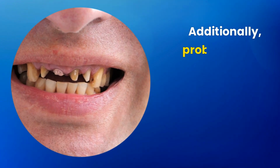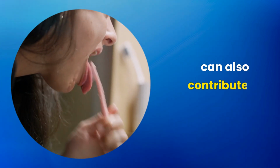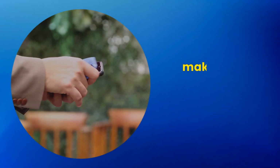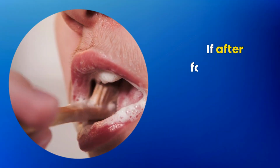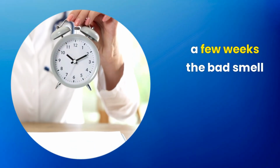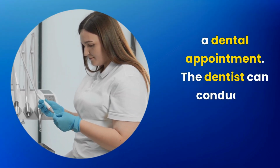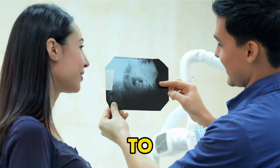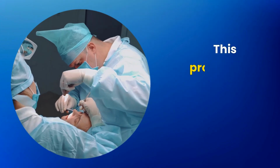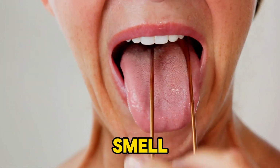Additionally, problems such as poorly adapted crowns or poorly fitted prostheses can also contribute to bad smell. These devices can create areas where food and plaque accumulate, making proper cleaning difficult. If after following all recommended oral hygiene practices for a few weeks, the bad smell still persists, it is essential to schedule a dental appointment. The dentist can conduct a complete evaluation, including X-rays, to detect hidden problems and provide appropriate treatment. This professional intervention is crucial to ensure oral health and eliminate any persistent source of bad smell.